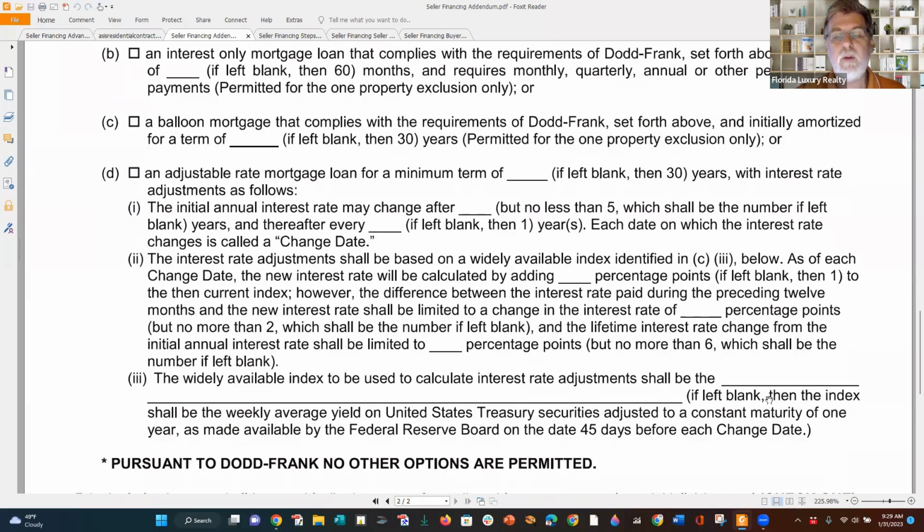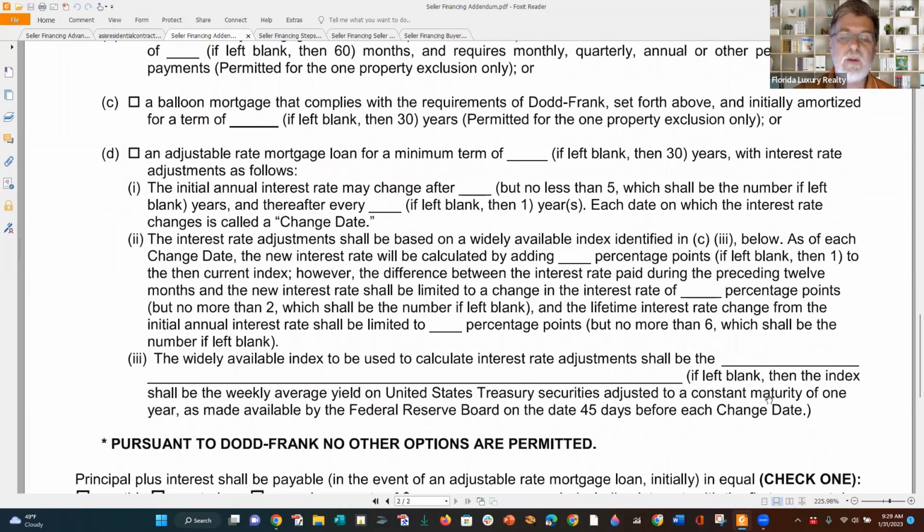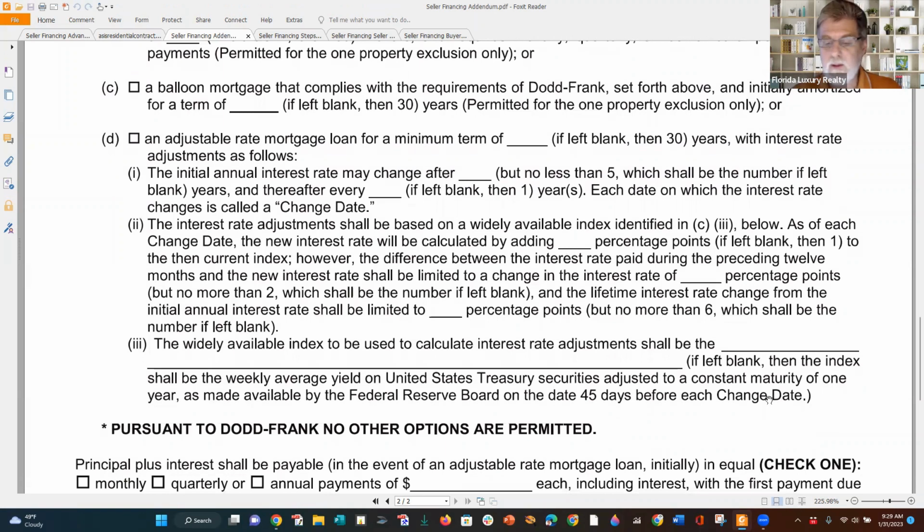D is an adjustable rate mortgage loan for a minimum term with the interest rate adjustments as follows. This is where the rate starts at a certain amount and then adjusts to a different amount at a different date, all identified here. Let's say your seller initially gives a fairly lucrative rate with no prepayment penalty, so the buyer may seek to refinance before the rate increases. Maybe they start at 8.5%, but after 3 years the rate goes to 10.5%. It puts pressure on the buyer to straighten out their credit issues and get a new mortgage. That makes sense.